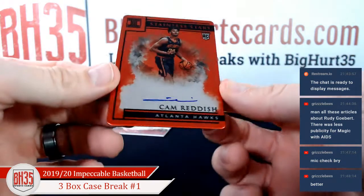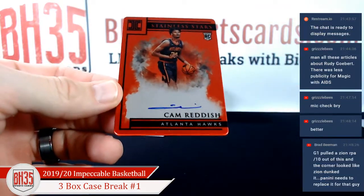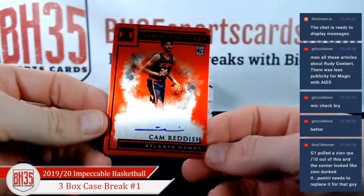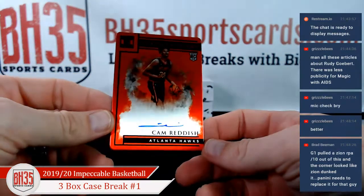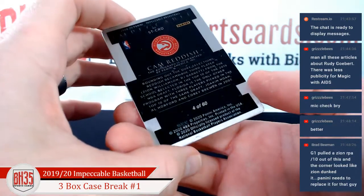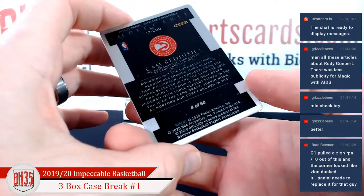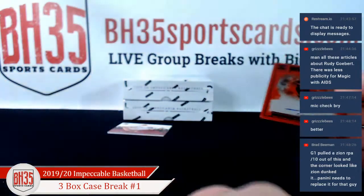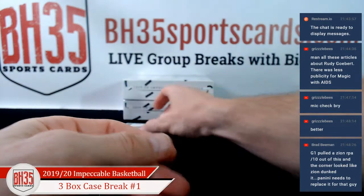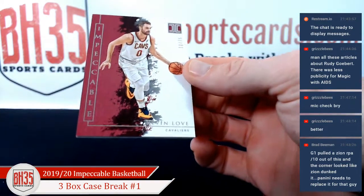Cam Reddish, red Stainless Stars for the Hawks. That's an intense looking card. JT Sports, 4 out of 60. And Kevin Love to 75.